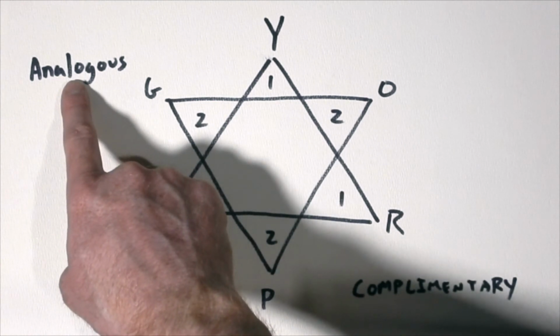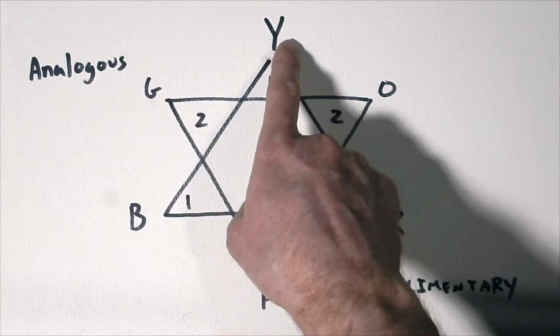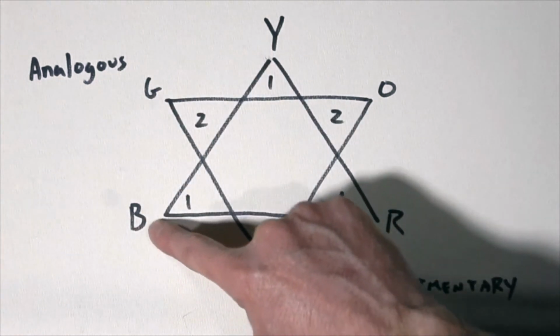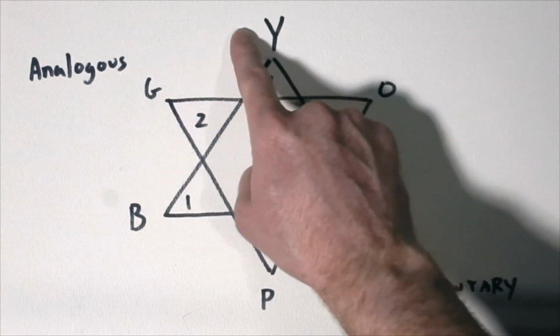Colors that are next to each other on the color wheel are analogous. So yellow and green would also be analogous colors. Blue, yellow, green as a grouping would be an analogous color.